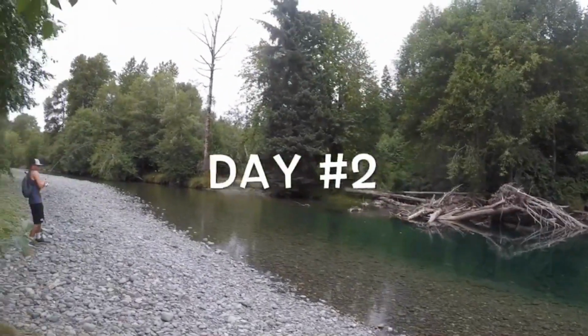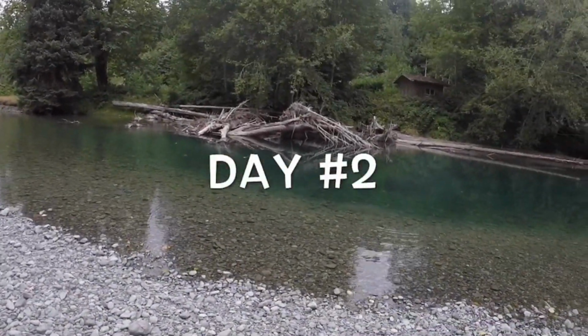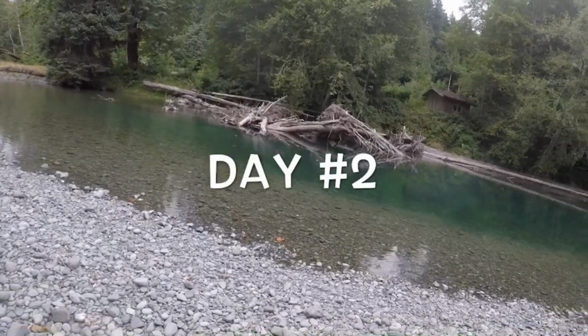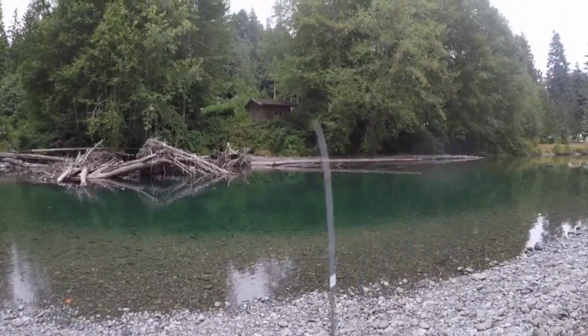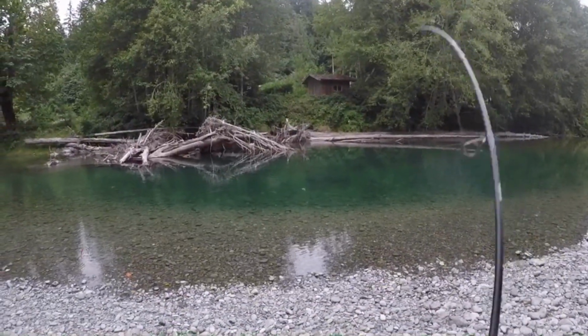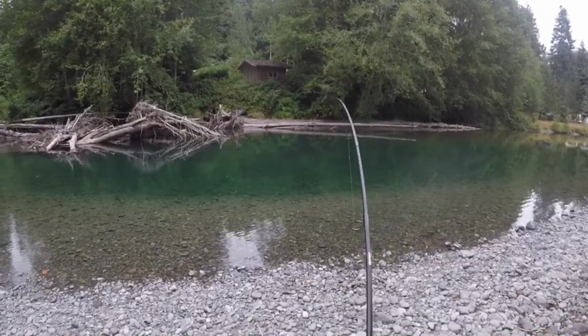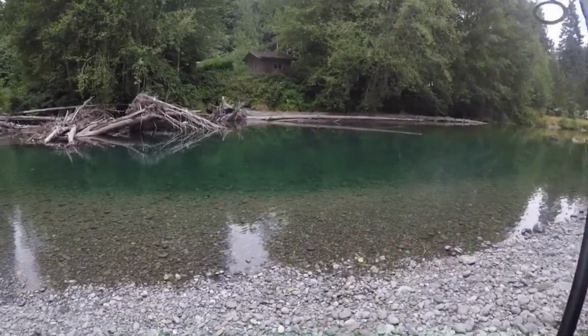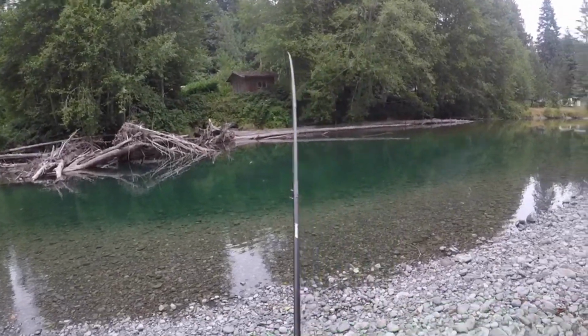We actually got one on, first cast. Nice pink. I kept yelling at him to set the hook. There's one. Don't want to let him get under those trees. Come on. Walk with it. Walk back with it. He's not. Is that on the ugly stick? Yeah.